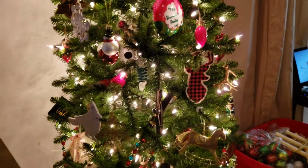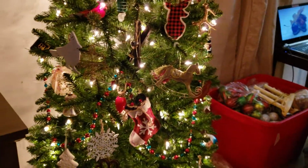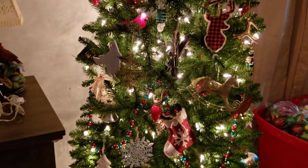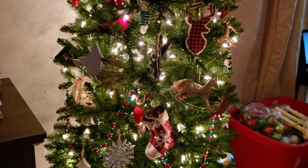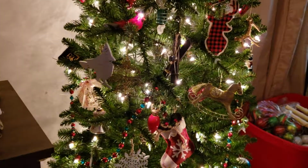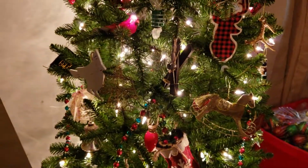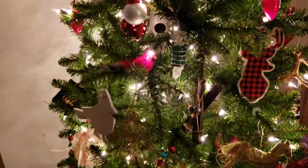Yeah, all my real special ornaments were lost when we moved up here, like what the kids had made me and stuff like that. Little things like that that you can't replace. So we had to start all over again, with me making ornaments and stuff like that.